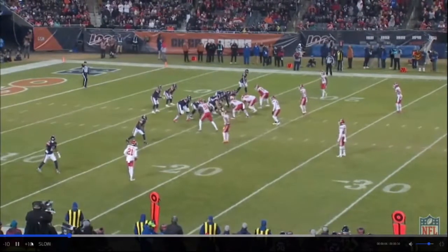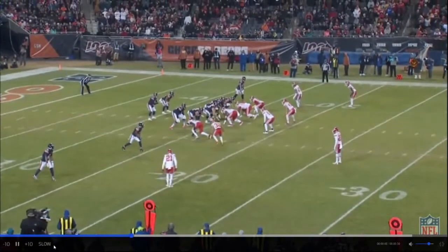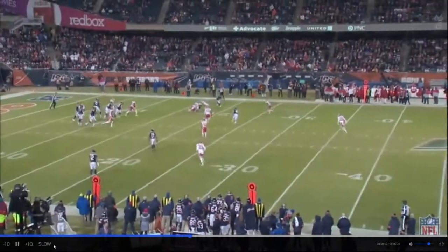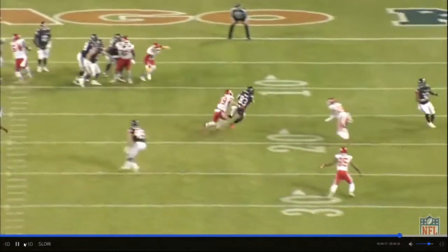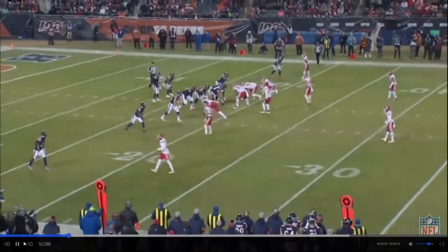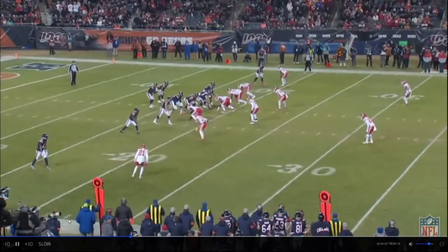So, all right, 1st and 20, backed up, 4th quarter. See, drop back, curl concept. Same old, same old. First and 20 again. Not sure what happened. Well, that marker says second down, so I'm guessing it's second and 20.